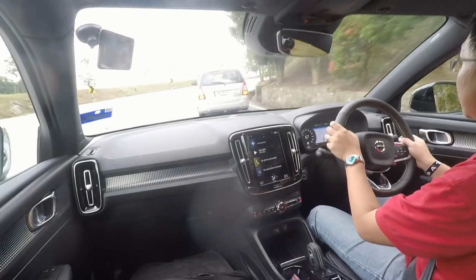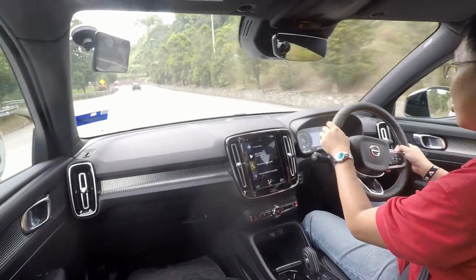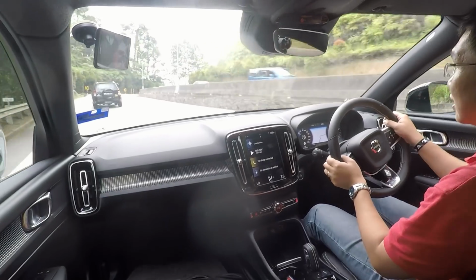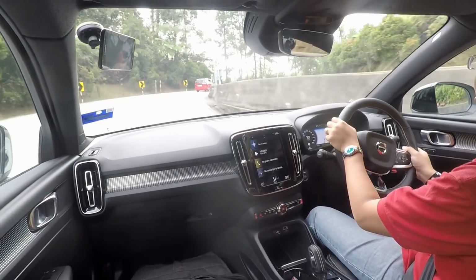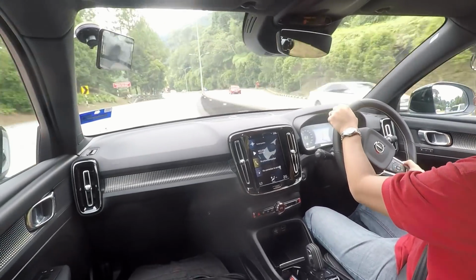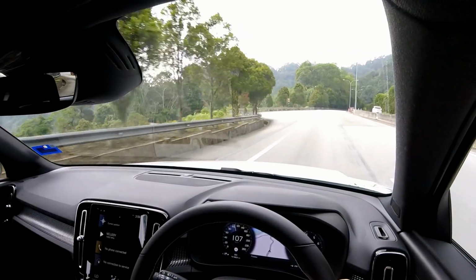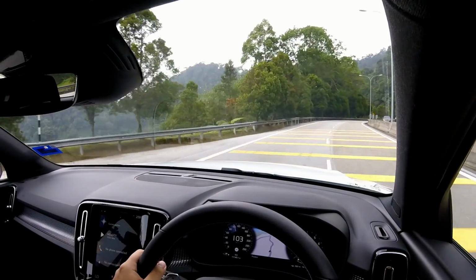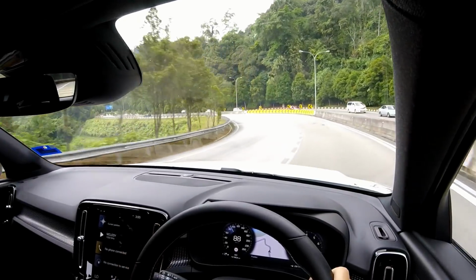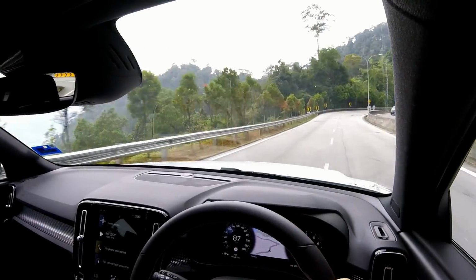Right, so I'm going to pass this Innova on the outer lane. Oh, not bad. There was a bit of turbo lag there, trying to power out from the bend. Very nice. Very, very nice. The chassis has a very pleasing feel of tightness to it, that gives you the confidence to power your way around bends.